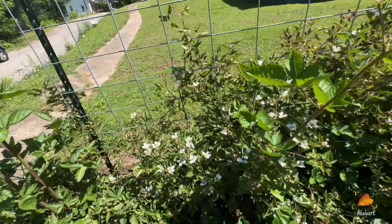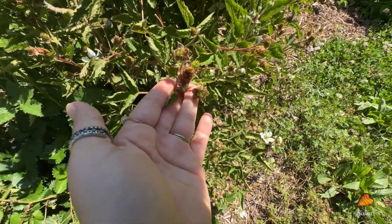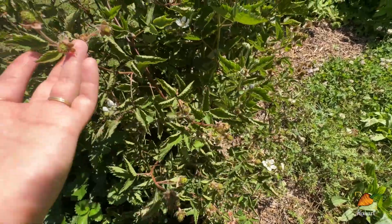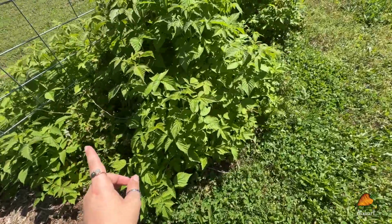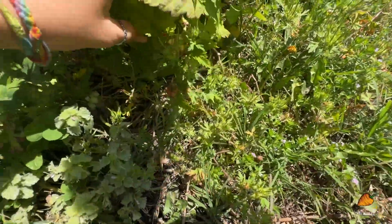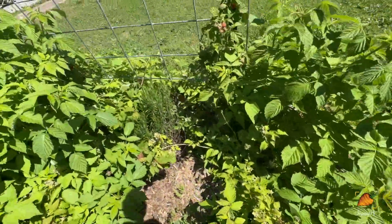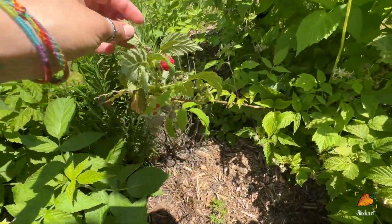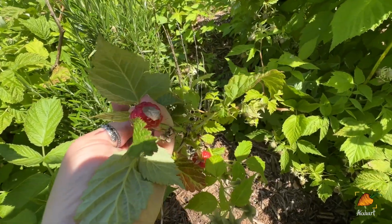The blackberries have been putting on a ton of fruit. I haven't seen any go ripe yet, but I think we're getting pretty close. Maybe next week or the week after, these will be full of ripe blackberries, which is super exciting. And I started noticing ripe raspberries on these bushes. Let's see, over here, there's a few ripe berries right under there, and there's a few back here. Oh my goodness, and there's some here. Yeah, it's starting to be raspberry season. Oh, and we've got a little stink bug on that one.